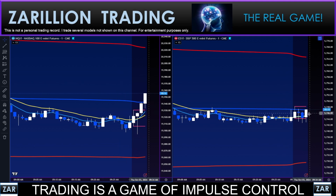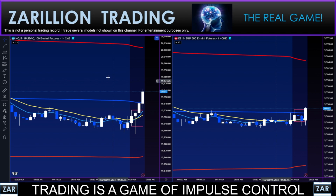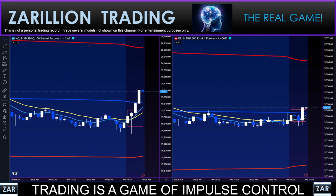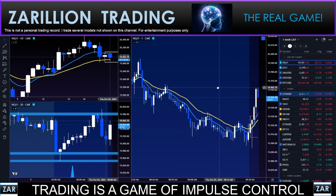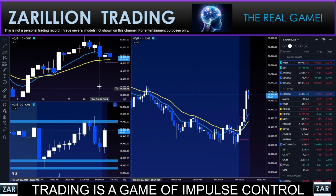Pushing up here on the NASDAQ, trying to get out of the open range, but we are stuck in no man's land here. That means inside of open range and/or between open range and VWAP. Those two are the same, so very much balanced here on the S&P. Just trying to move higher here on the NASDAQ. I won't be doing anything here, guys. I'll let this play out here in this 30-minute range.